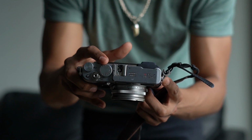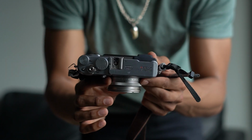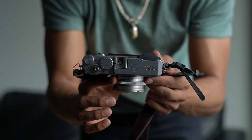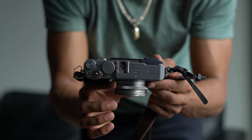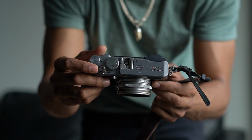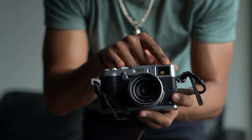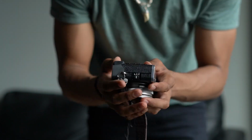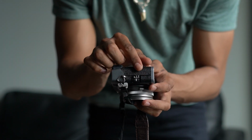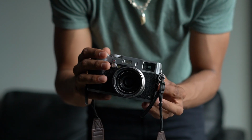You get a shutter speed dial, you get an exposure compensation dial, and your aperture can be adjusted using the ring next to the focus ring. You can customize this button to change the ISO settings. You get this dial to switch between the rangefinder and the viewfinder. You get the buttons on the side to switch between manual and autofocus, and it's just beautiful.